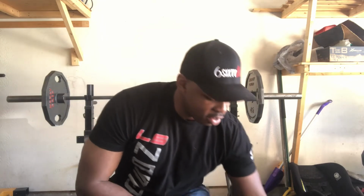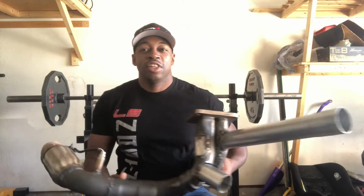Anyway, I'm still waiting on a new wastegate to come so I can put these new locations back together. We haven't finished yet, so still in the process. I actually decided to go with two wastegates instead of one. I need to cut a piece of this one off, and one's gonna mount here, and the other one's gonna mount here. Hopefully we'll get a little bit better control once we get this together.